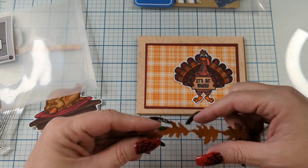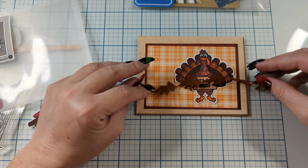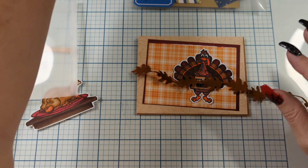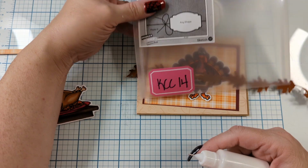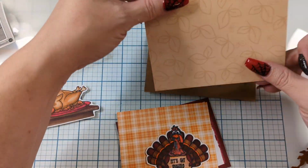Now, I pulled out my bin and I was like, oh, look, I have this leaf stuff. It's like a leaf thread. So that's what we're going to use, because these are just suggestions, happy suggestions. And, yeah, so that's how this card is going to go.